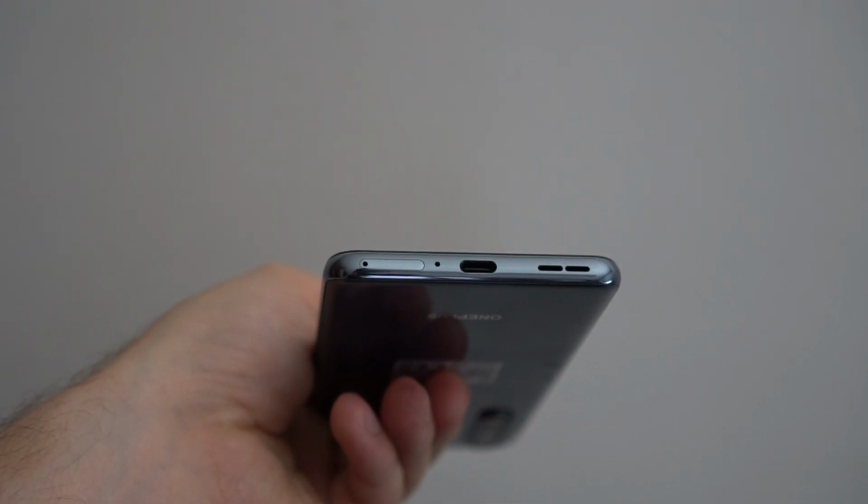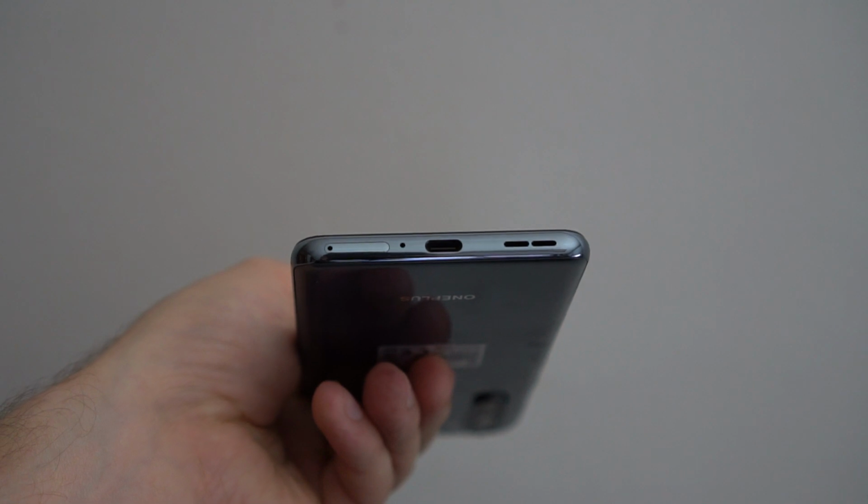Now it only has one speaker, which is a bummer. So if you just want to make sure you could hear things and you want to make sure it's loud, this definitely does that. It's a pretty loud speaker. It's not the highlight of this phone, but when you have a $500 phone, you got to take some shortcuts, and it does only have one speaker.